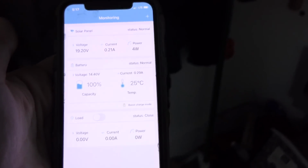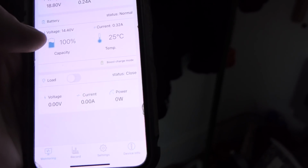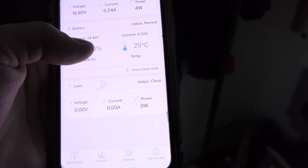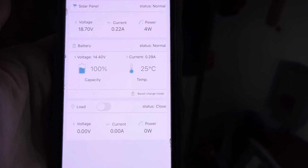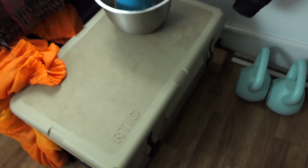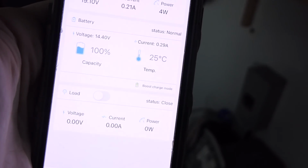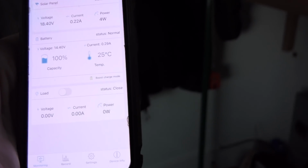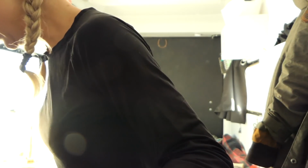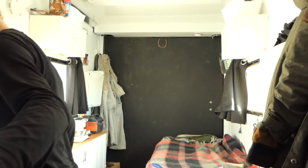Battery's actually all the way up to 100%. We're only getting 4 watts, so I want to be mindful, but I got 14.4 volts. So just 200 watts of solar panel. Now, could I have probably run the fridge if it hadn't broken? No. The cooler's doing fine. But that's kind of impressive. 200 watts of solar, Renogy panels, and barely any sun. It's pretty good. Chunks of snow.